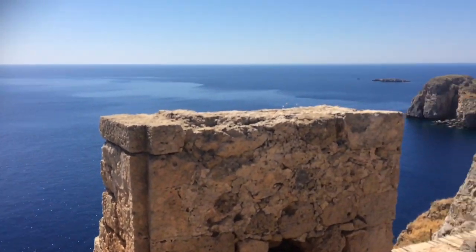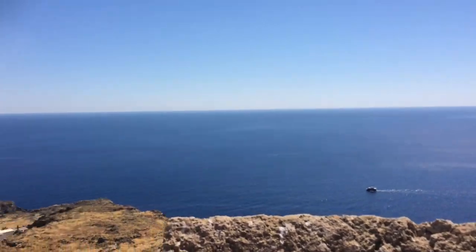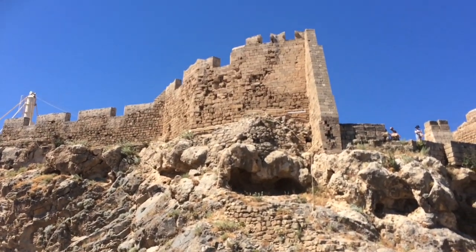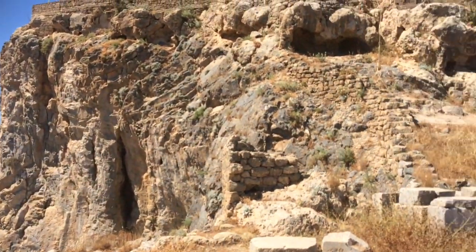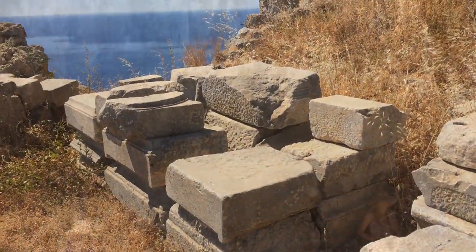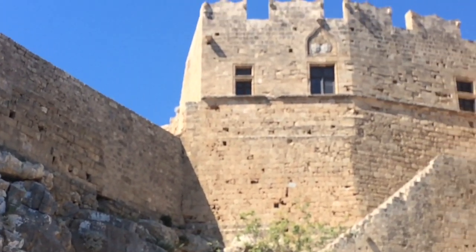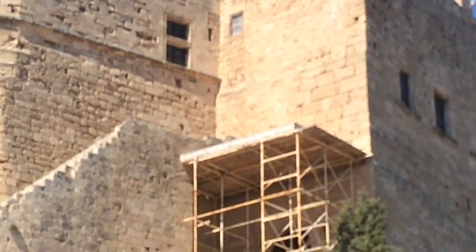Too close to that, but fantastic view. Ancient. Before Christ.